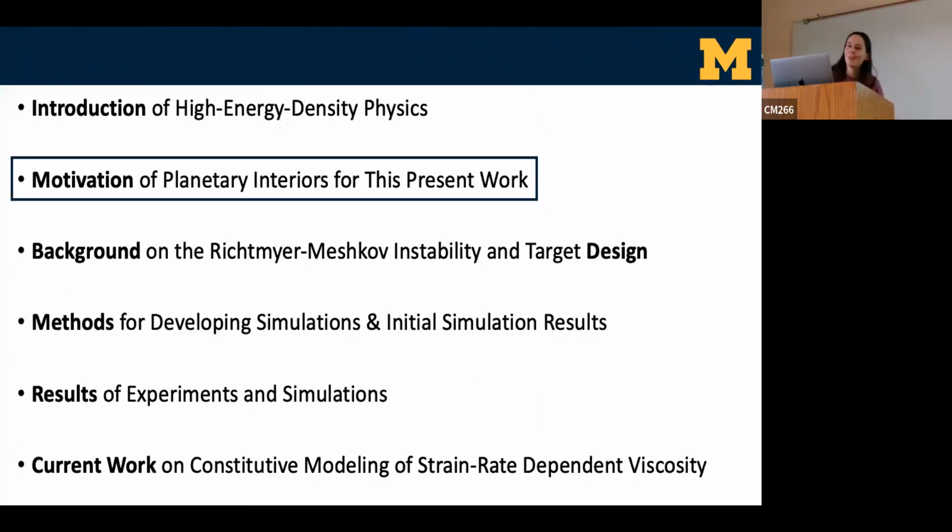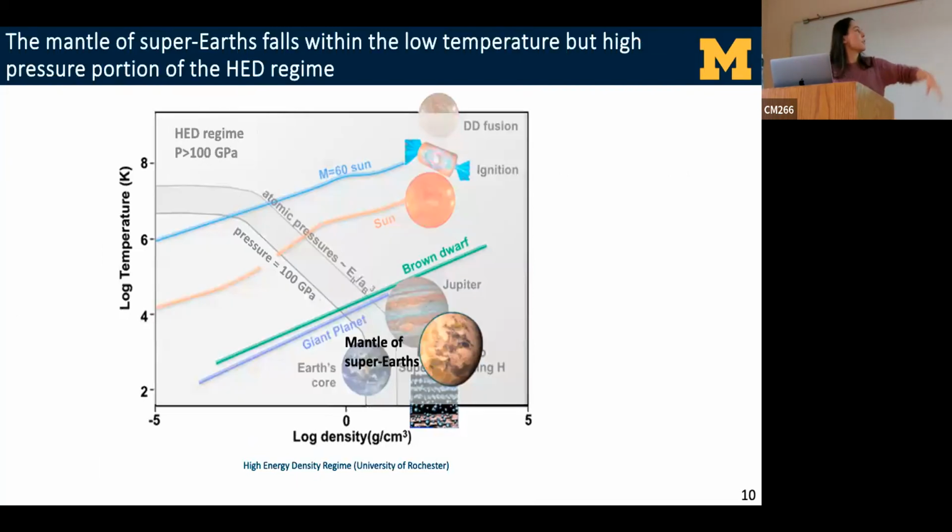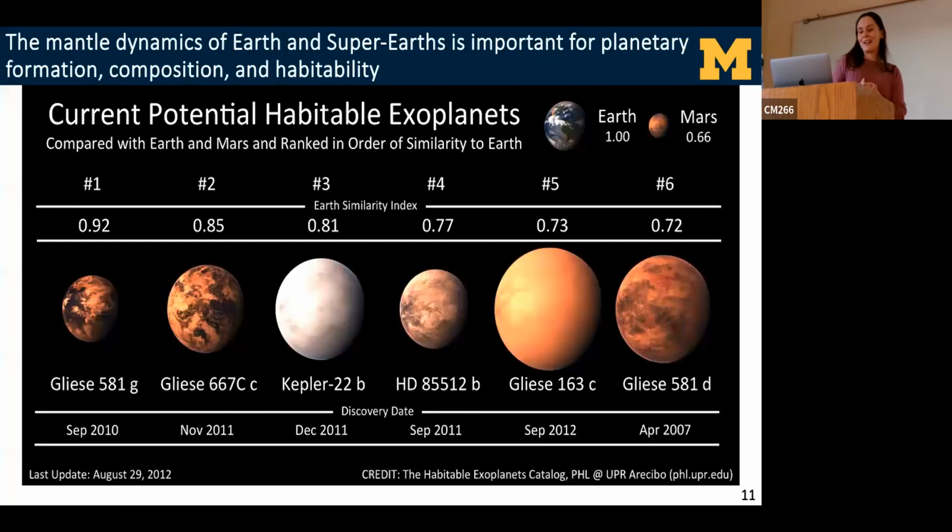Okay, so now I'll talk a little bit about planetary interiors, which is also relevant to this work. So, there are such things called super-Earths, which are essentially planets that have been found that are within about 1 to 10 times the mass of Earth, and they fall kind of here in this plot. So I've talked about ignition. Now we're at lower temperatures and lower pressures, still in a high energy density regime, and the work that we're doing is hopefully going to eventually be applied up to those higher pressures and temperatures. So I'll talk a little bit about super-Earths.